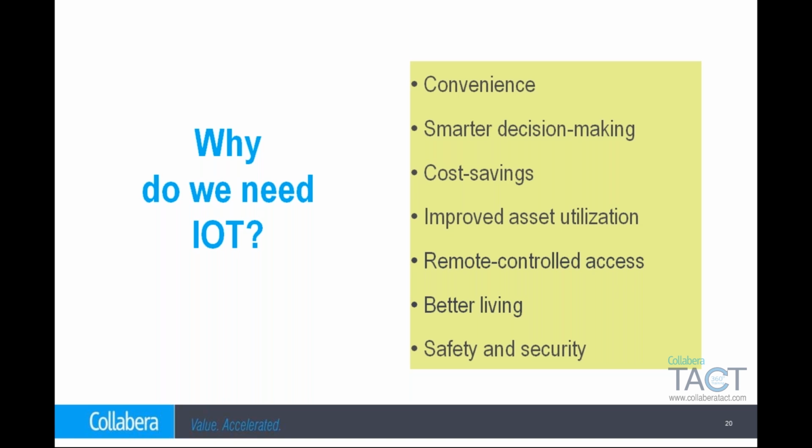So first thing is convenience. IoT makes your home appliances much more responsive and self-aware. For example, your microwave getting switched off on its own, your favorite music player starting to play as soon as you step into the workstation, or your bedroom with the right temperature for you. So all these things come under convenience, right?